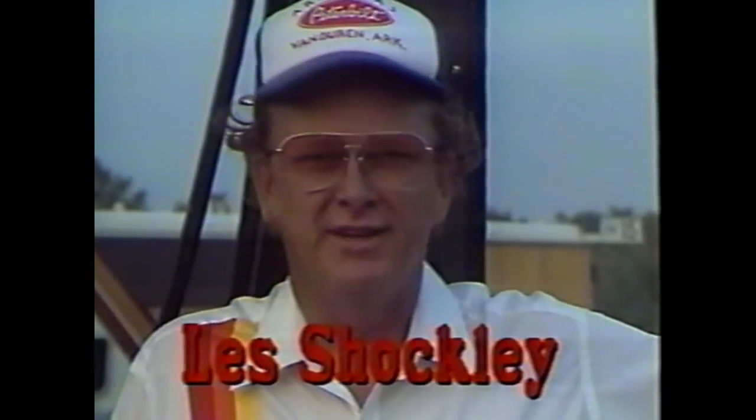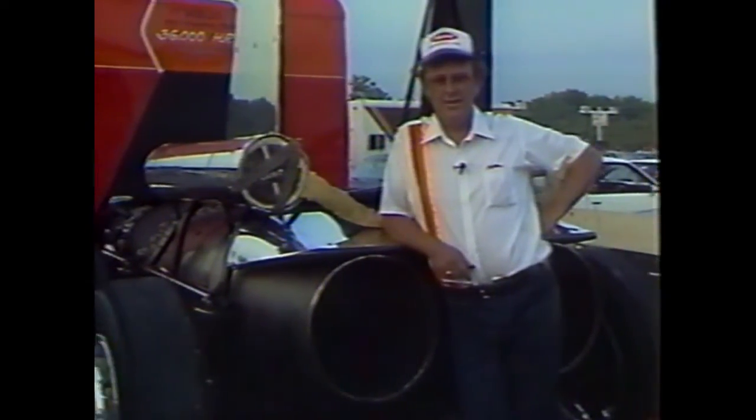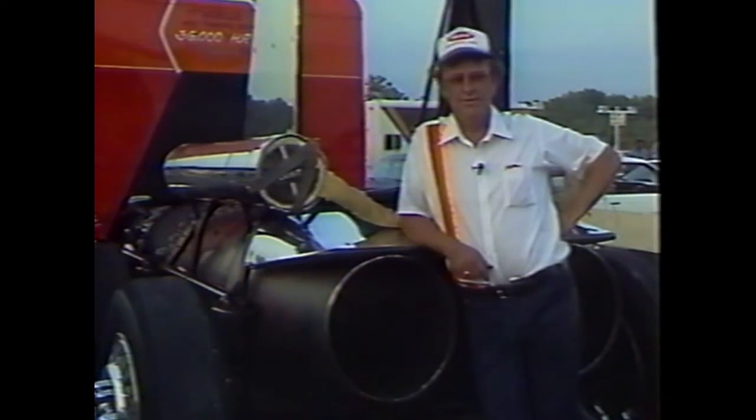Hi, my name is Les Shockley. I own the world's most powerful truck. It's a 1984 Peterbilt, and it's powered by two Westinghouse J34 jet engines, and it produces 36,000 horsepower.